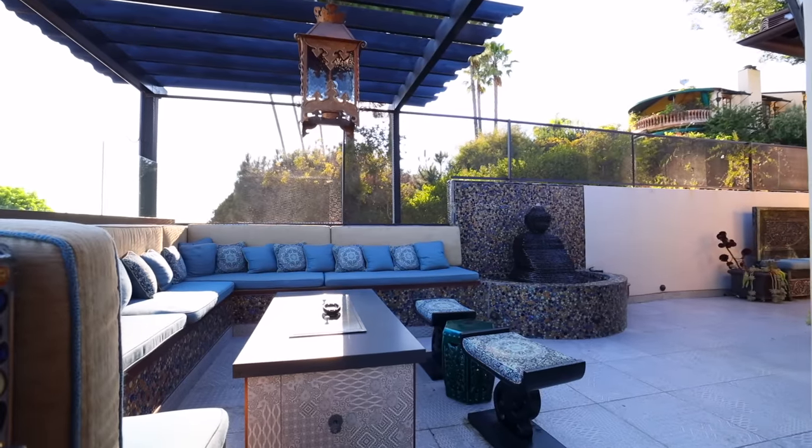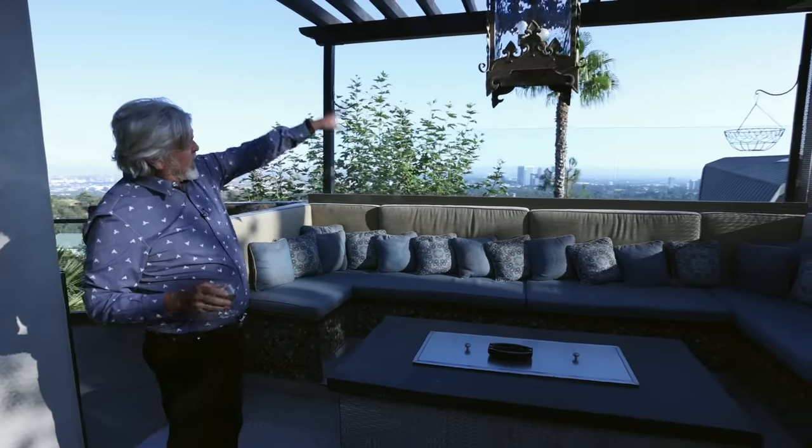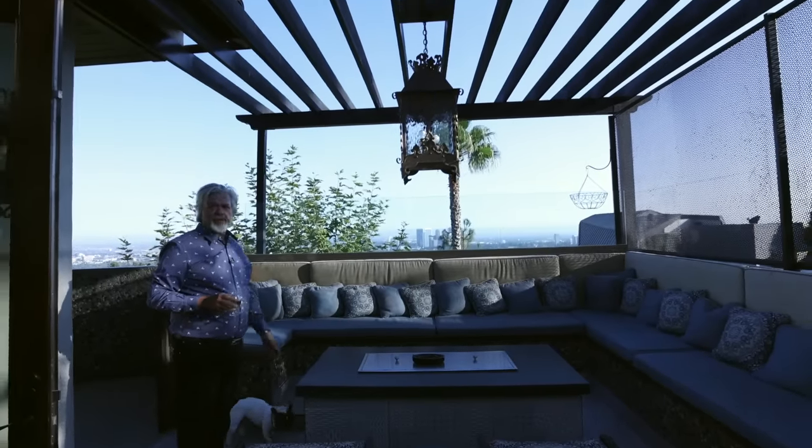And all the tile work is just extraordinary. And a really comfortable place. Late at night, if I can't sleep, I come out here and lay down on that, look at the stars, and sleep like a baby. This thing puts out more fire than you can imagine.